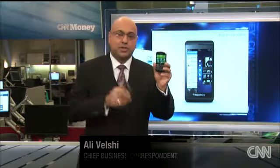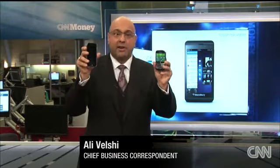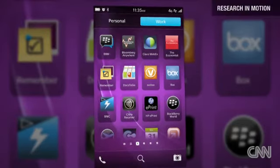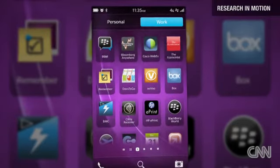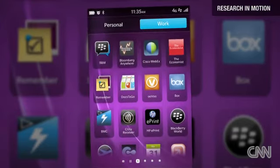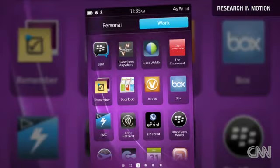Here's an interesting feature for those of you who use a corporate BlackBerry with strict company rules, but who also carry a separate phone for your personal use. The BlackBerry 10 uses something called balance, which basically allows the device to be strictly split so that the corporate side of it can adhere to the company's rules, say no photos or personal emails, while on the other side of the split personality, you can do all of your personal business.